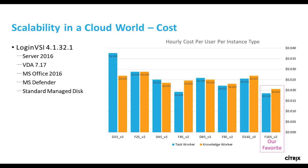And what you see here is the F16 V2 sort of wins out. So right about, a little under, I think it's 2 cents an hour there. That's the cost per user per hour. So being the lowest here is actually the best when you look at it from a cost perspective. So again, just showing you that the old recommendation of the D2, which I think is the one on the far left there, yeah, the D2, it might be the highest if you're looking at task workers like in a XenApp scenario. That might be the worst case scenario to pick in terms of looking at the cost or the price.